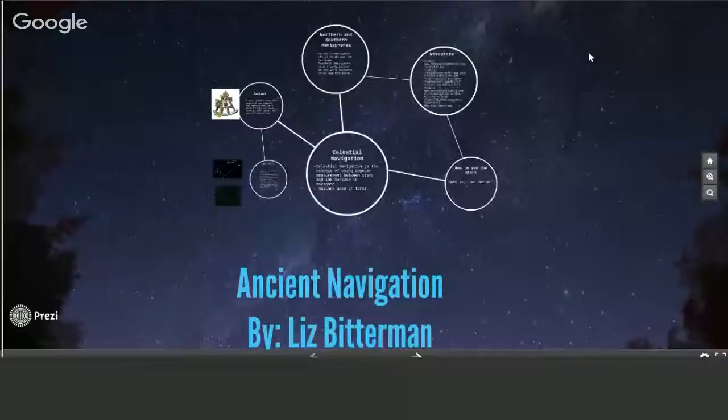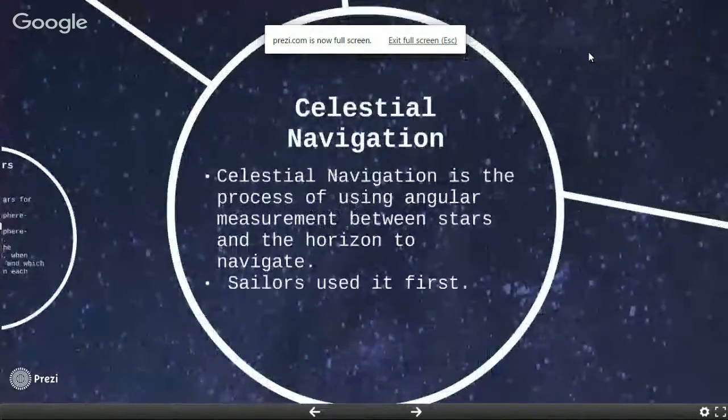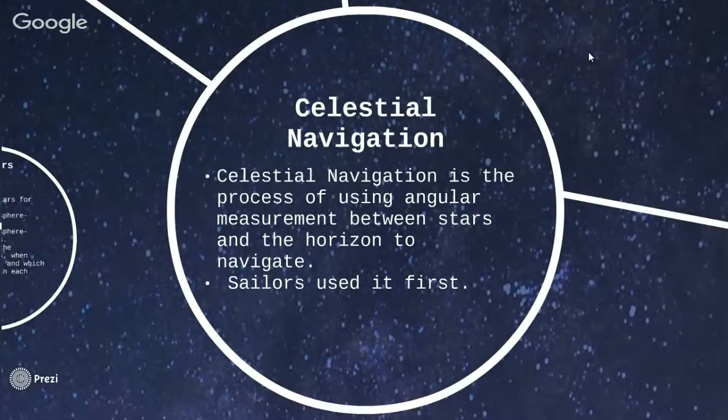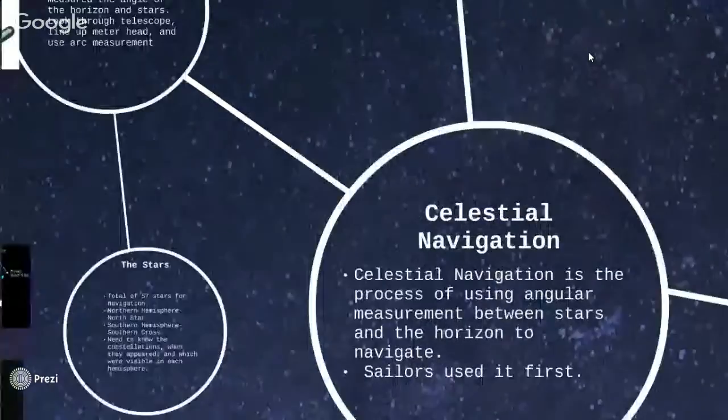So I'm going to go ahead and show you my presentation. Okay, so ancient navigation, or celestial navigation by definition, is the process of using angular measurement between stars and the horizon to navigate. Sailors were the first people to use this type of navigation because they were first to travel off land and needed a way to navigate on the water.